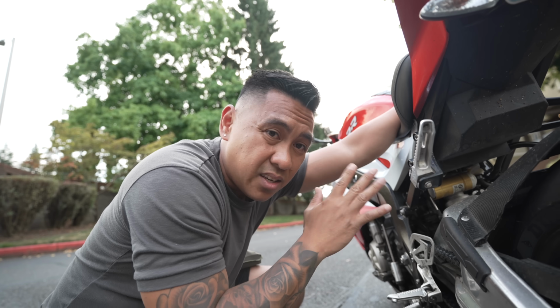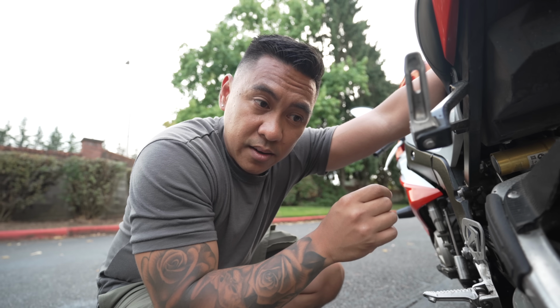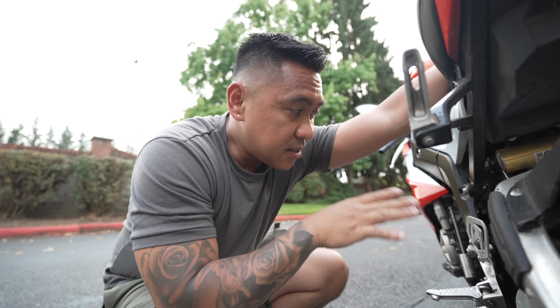On the chain and sprocket side, what you're looking for is rust. So look at it and make sure that there's no rust. Gunk is fine. Gunk can be cleaned off. Rust means that this bike has been ridden in the wet. And I'm in Washington State. Doesn't look like this guy rode it in the wet.